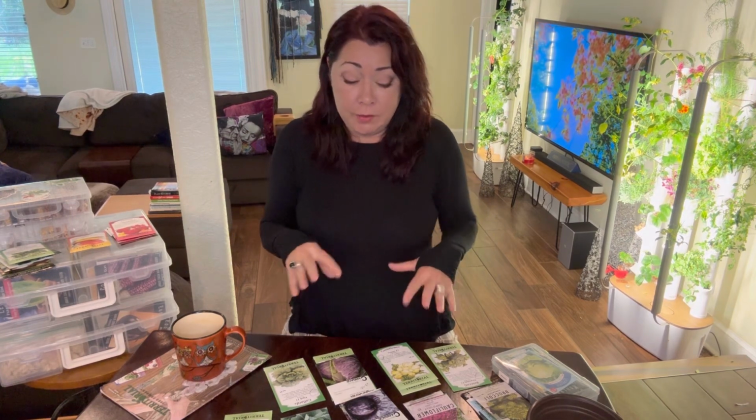I cannot wait to dive into this fall garden. I'm so excited. I've been taking a break from outdoors because it's been so hot, so this is me gardening right now. This is me doing it. So let's get into this thing.